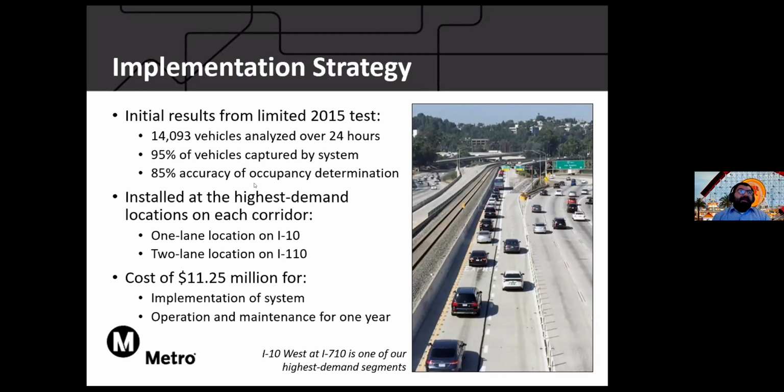And again, this was installed at the highest level demand corridors. So there's one location on the I-110 and a two-lane location on the... there's a one-lane location on the 10 and a two-lane location on the 110. And this cost about $11 million for implementation and operation and maintenance for 1 year.